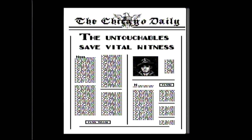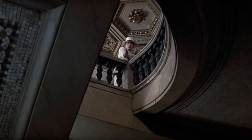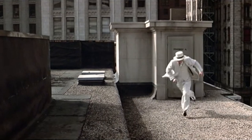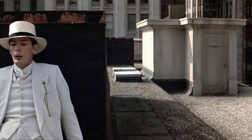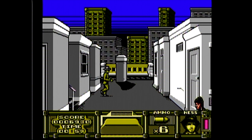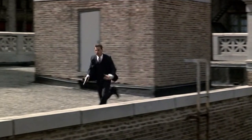Whew, save the vital witness and on to the last stage. The rooftop shootout against Nitti, Al Capone's right-hand man. When discovering who murdered Sean Connery's character, Elliot Ness is in hot pursuit on the courtroom rooftop. And surprise, surprise, yet another third-person static shooter. This time, it's just one enemy who weaves in and out of various openings as you're armed with that damn slow-moving pink crosshair.